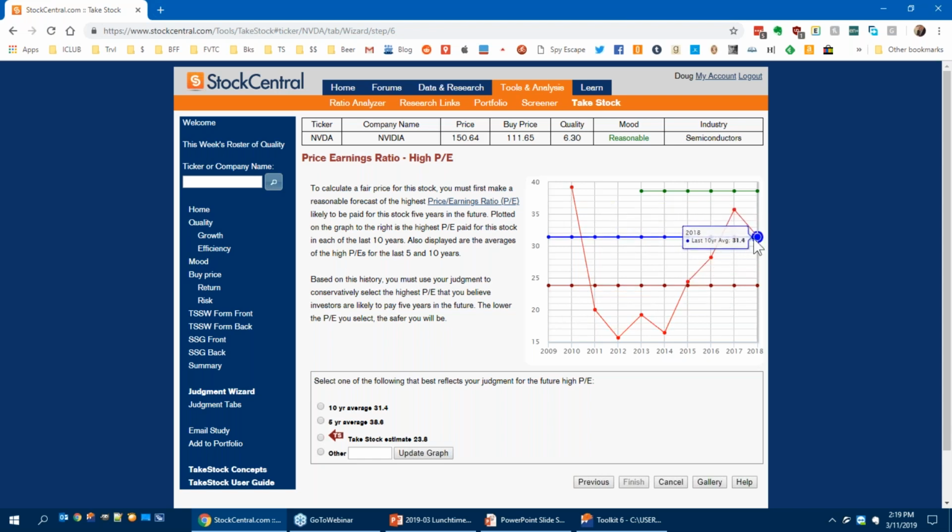Here are the high and low PE ratios on the graph, and here's where Take Stock is estimating growth. The PE ratio should be relative to the earnings growth and history of the company. If we look at the 5-year average of 38, the 10-year average high PE of 31, or the Take Stock estimate of 23, here's where you can make an adjustment. If you believe that NVIDIA will warrant in 5 years a PE ratio higher than 23, maybe you're saying, well, if they're growing at 20% a year, they could support a PE of 30. Here's your chance to override that judgment. So we'll type in 30, update the graph, and now here's our selected PE ratio.